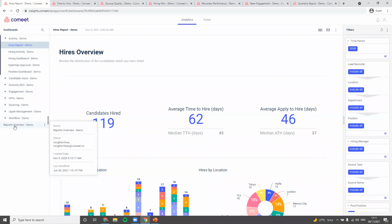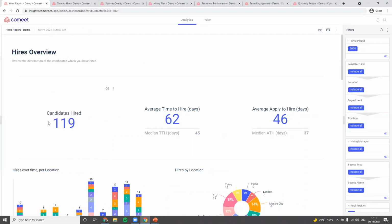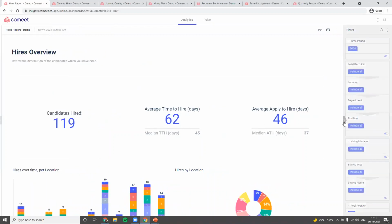So in terms of filters and using Comeet Insights, here you can see the last updated date. So it'll update usually early in the morning. You'll see the name of the report over here, and you'll also be able to minimize the folders to the left. You'll also be able to do this for the filters if you'd like.